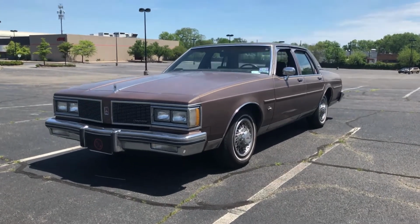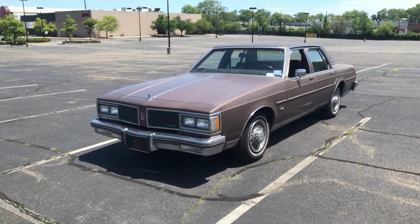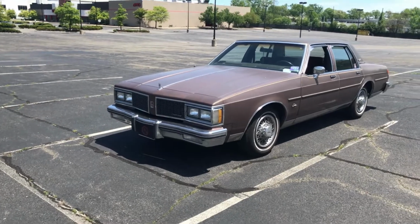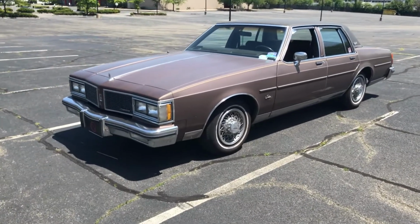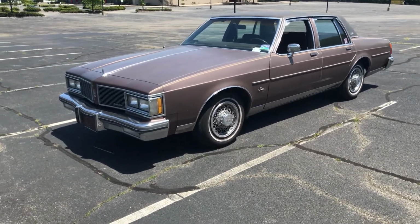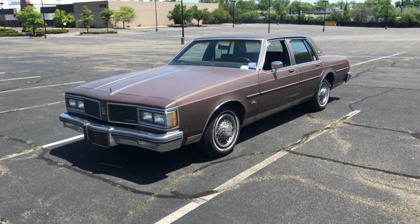Today we've got another review on the channel. I'm going to be reviewing this 1984 Oldsmobile Delta 88. So I know this term gets used a lot, but this car is literally a boat. It's fat, it's big, it's slow. But you probably feel really cool driving it.